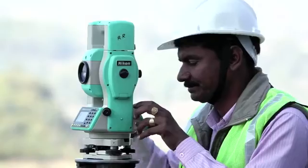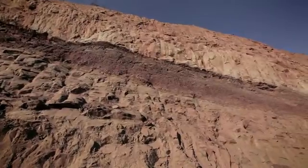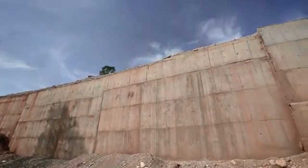Nature threw its own set of challenges at the engineers. Being a young mountain range, the Himalayas have a varied rock strata. This required the construction of long sections of retaining walls to protect the road from debris and rocks.